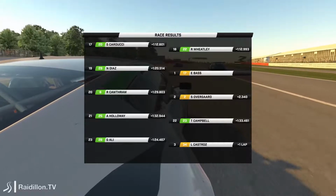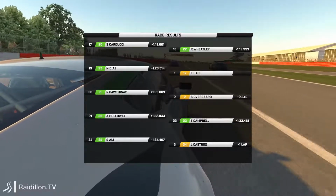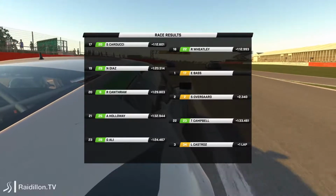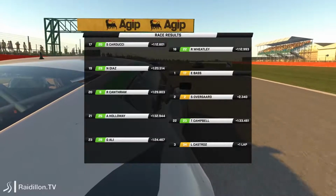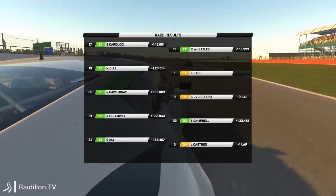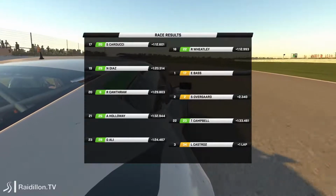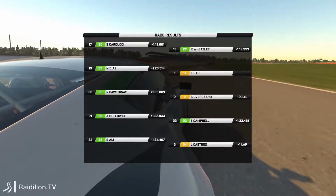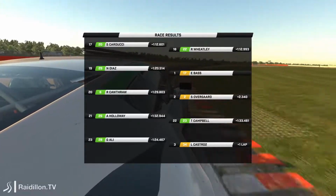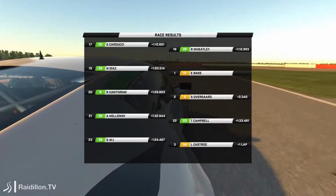But Ethan Bass, very well done. Another victory for him. He can chalk one up on his feed. Stefan Overgaard coming in 2nd position for the GT2s. Oh, you got a black flag after running out of fuel. Oh no. Poor Tyler Campbell having to finish in at 22nd. I saw you. I think it was either yourself or one of your teammates running out of fuel just before the line.